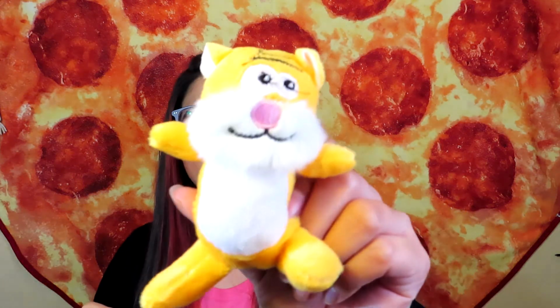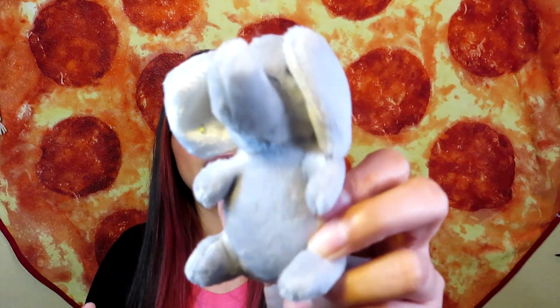With a little tiger. It's so cute. And it comes with a pink little bunny. Oh, this one's so adorable. I think I'm going to keep this for me to put on next to my computer. It's so cute. The next one is this little elephant.